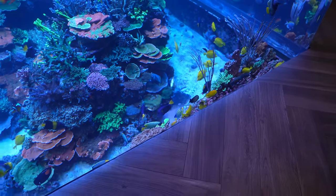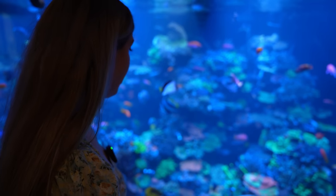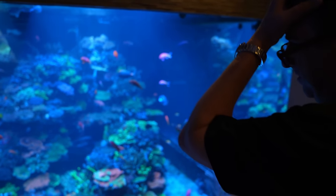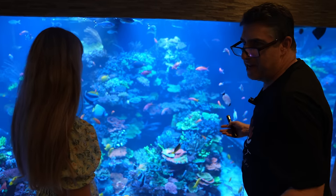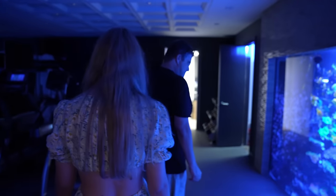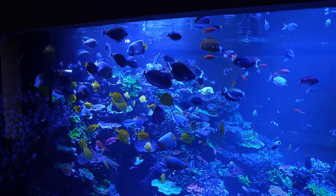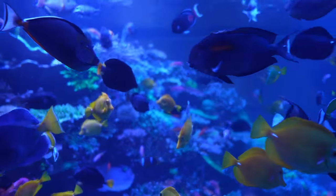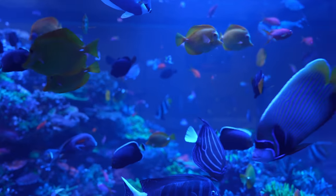That's awesome. Are you more into coral or fish? It depends on the day. Coral, I don't know. It depends on what fish. This is gorgeous. Oh my goodness, it looks beautiful from this side. A beautiful view, yeah. And the fish get fed from this side, so they're usually here. Yeah, I noticed that they're around here.